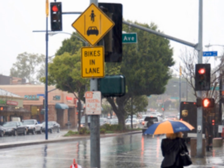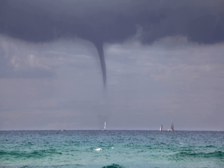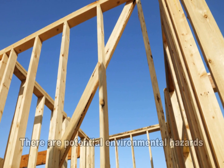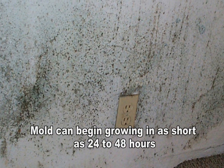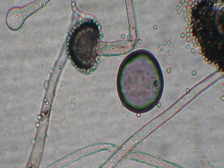Many more properties, however, survive the initial hurricane but are left with slight to severe damage due to strong winds, heavy rain, and flooding. Many of these properties can be rebuilt, but there are environmental hazards people need to be aware of as they rebuild. Mold can begin to grow in as short as 24 to 48 hours on many types of building materials and household belongings. It's important to begin drying materials as soon as it is safe to do so.